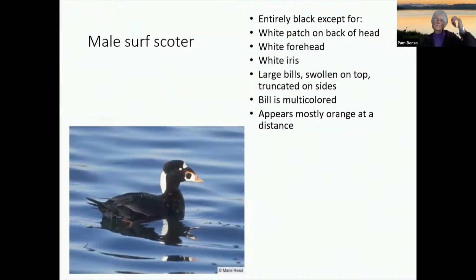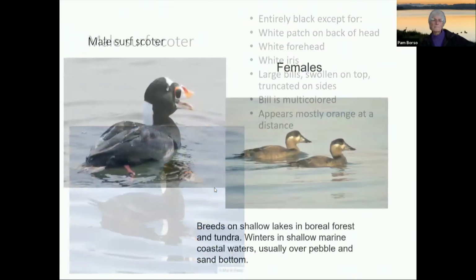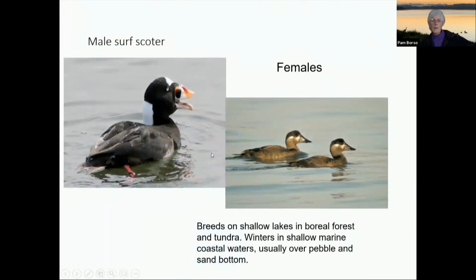And here's a male. So they're entirely black, except for the white patches, their white forehead, white eyes. And then they have this enormous large bill, which is truncated on both sides and multicolored, and it can appear kind of orangish or light at a different distance. Here's the male and some females.